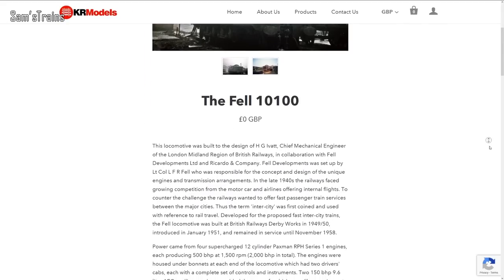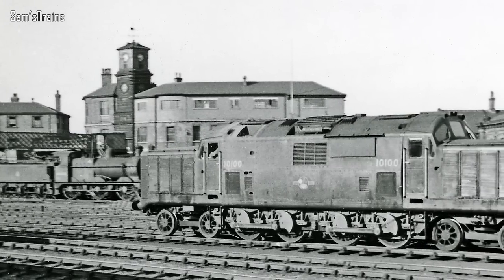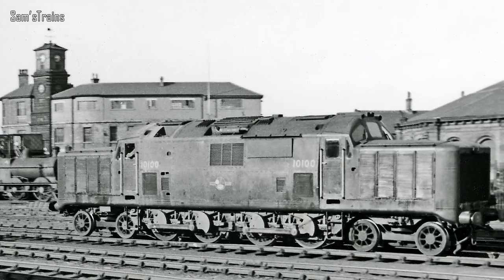Locomotive, to be honest. It was designed by H.G. Ivatt, who we know designed a lot of steam locomotives for the LMS, which is very interesting. But these diesels are completely unlike any other diesel that we've seen before. Very, very unusual, particularly with the wheels, of course. It was also a pretty early diesel. It was built in 1949, which is of course well before what we would consider the age of diesels. So it's a very, very fascinating machine.